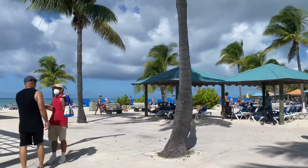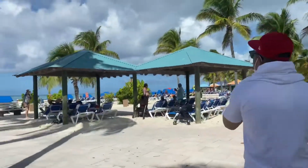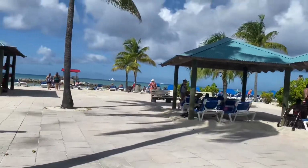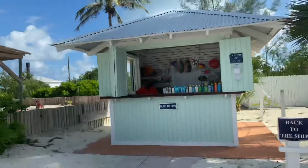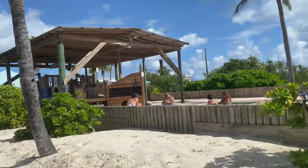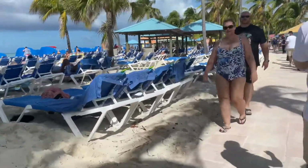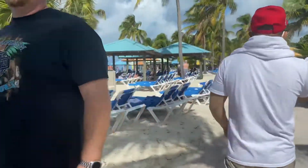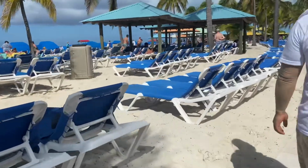Me and my colleagues are heading directly towards the buffet area where we serve the food. But look at the scenes around, it's very beautiful. And this place also has other activities such as water sports, snorkeling, kids play and many more.